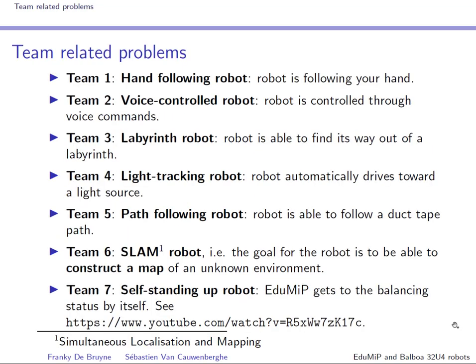In the first challenge, the robot has to be able to follow your hand. In the second challenge, the robot is to be controlled through voice commands. In the third challenge, the robot has to be able to find its way out of a labyrinth. In the fourth challenge, the robot should automatically drive towards a light source. Challenge 5 is to make sure that the robot is able to follow a duct tape path on the floor.